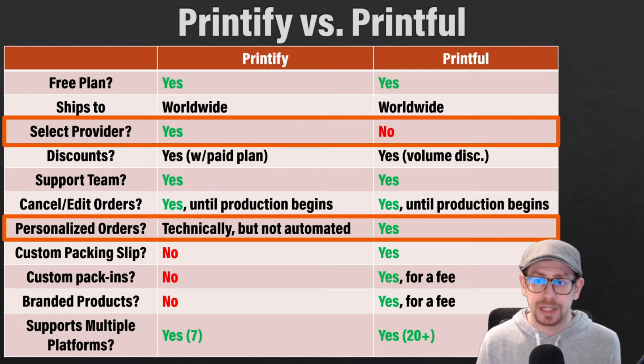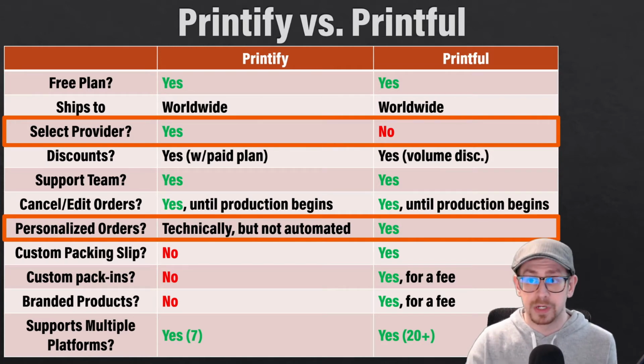If you want to fulfill that order and not cancel it, you have to go outside the Printful ecosystem and have it fulfilled through another platform. Whereas with Printify, you can replace an individual item within an order and have a different supplier fulfill that order and keep it within the Printify ecosystem. So more on that in a moment, but that's just the key difference there.